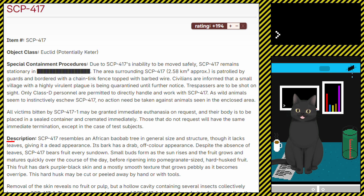Description: SCP-417 resembles an African baobab tree in general size and structure, though it lacks leaves, giving it a dead appearance. Its bark has a drab, off-color appearance. Despite the absence of leaves, SCP-417 bears fruit every sundown.